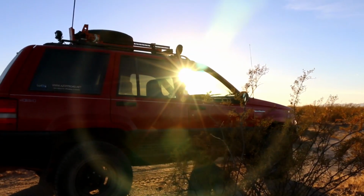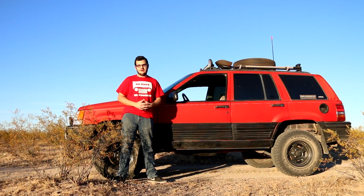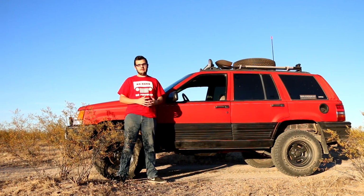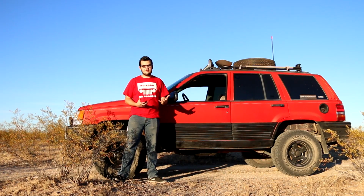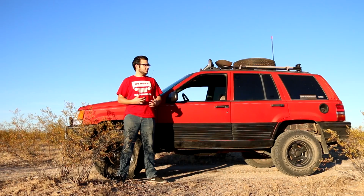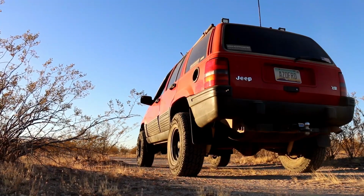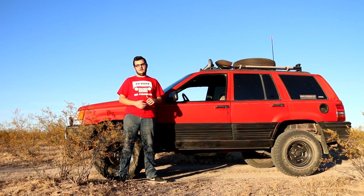We have made it to the end of the trail here in the north part of the White Tank Mountains. We've had a lot of fun exploring both the north and the south, and some unexpected mines that still remain buried in the mountains. Some in obvious places, some not so much. Anyways, this trail was a lot of fun. Definitely need high clearance and four-wheel drive. In fact, it's probably going to end up being a new trail on our website.